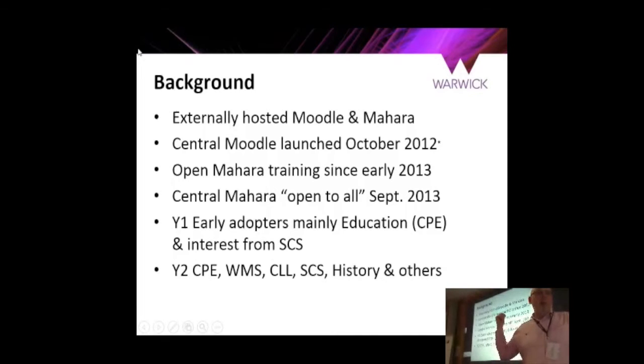So early adopters in education, Centre for Professional Education, and we had initial interest, and this has been key, from student careers and skills, and they've been instrumental in our development, not necessarily in terms of the volume of use of Mahara yet, but they have helped us to develop and grow, as I hope I'll show you.